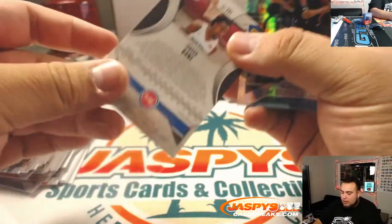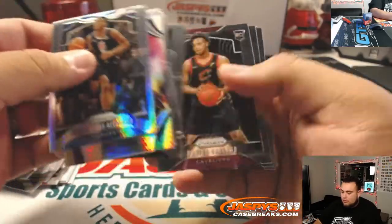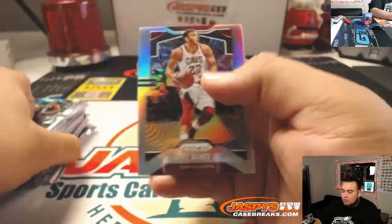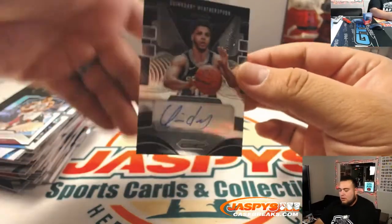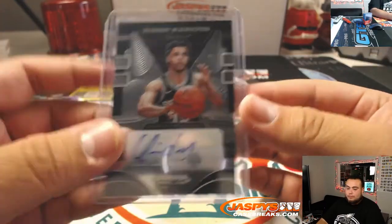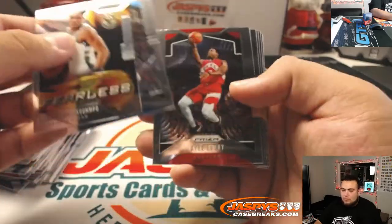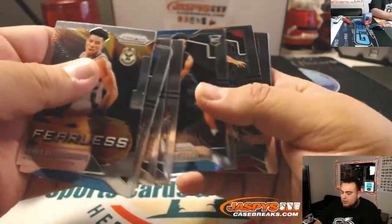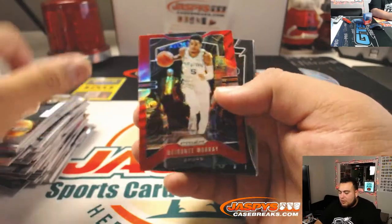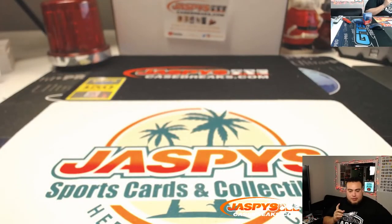Jordan Bone, $2.99. And we got Quindary Weatherspoon. Spurs going to William. I'm not sure if it's a rookie card, I'm sure it goes for a lot more, but I do not know Bellinger's price range. But if it's a rookie, I'm sure it goes for a lot.